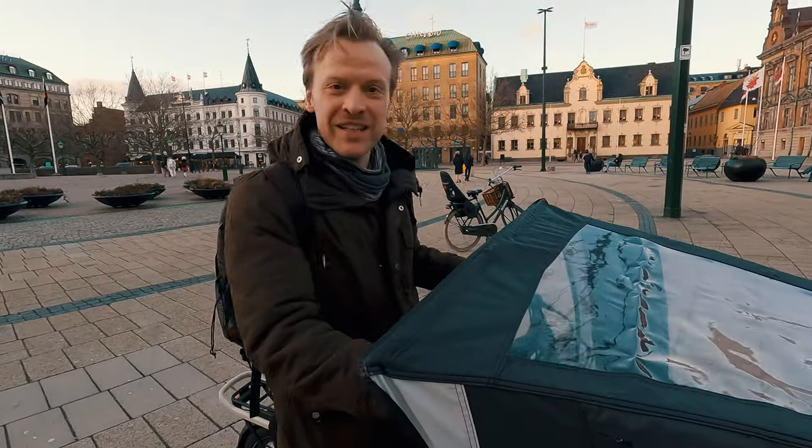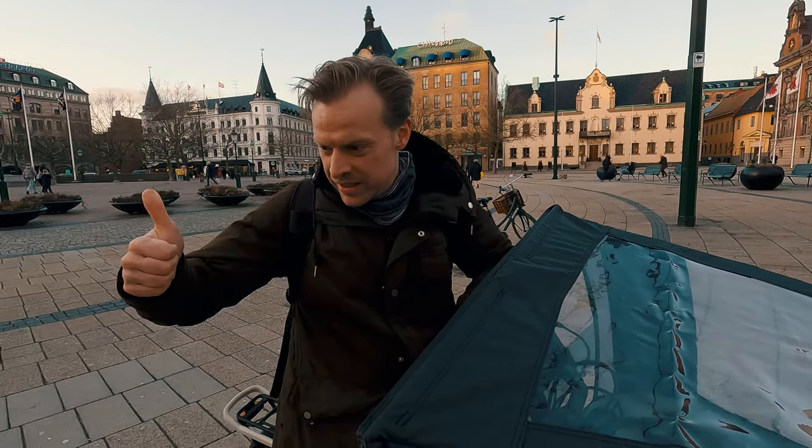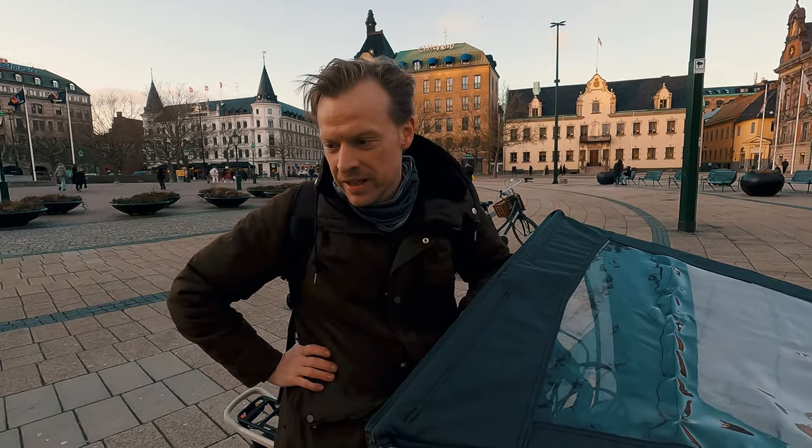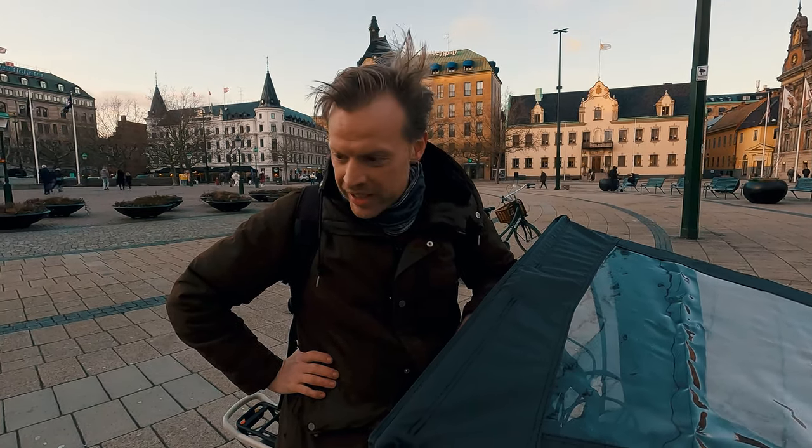All right, I think I like Malmö so far. Do you like Malmö, Bente? Yeah. Okay, super. Papa, I think in the box seat. You want to go in the cargo bike? Okay, then.